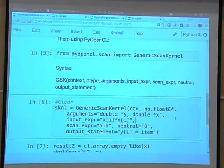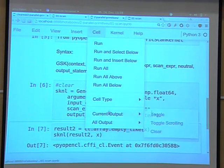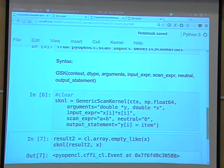So that makes it possible to do some processing on input, some processing on output, and it gives us a relative amount of flexibility to say what we need to happen at all the intermediate steps, right? And PyOpenCL is then in the business of generating the code that implements that, right? So I go and do that, and again convince you that it's actually doing that and clear the output.